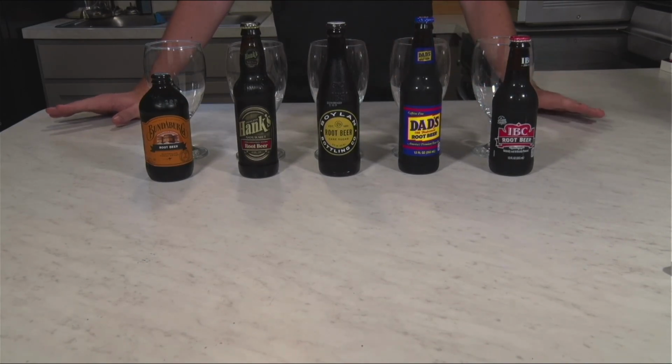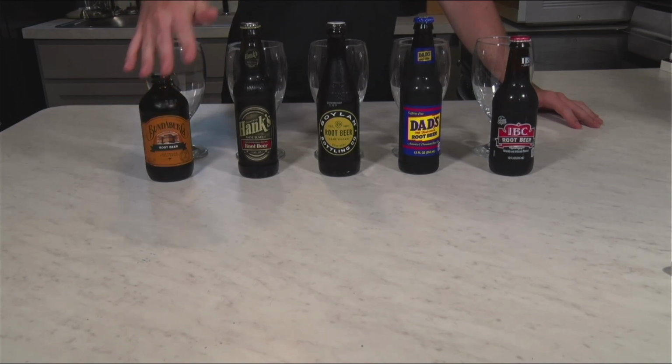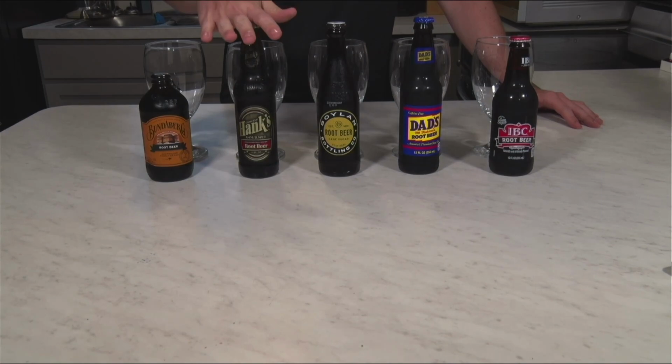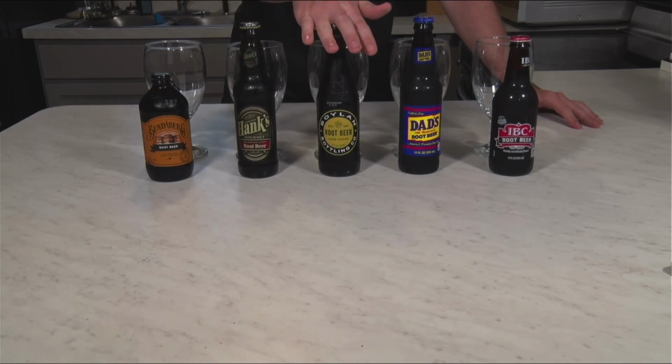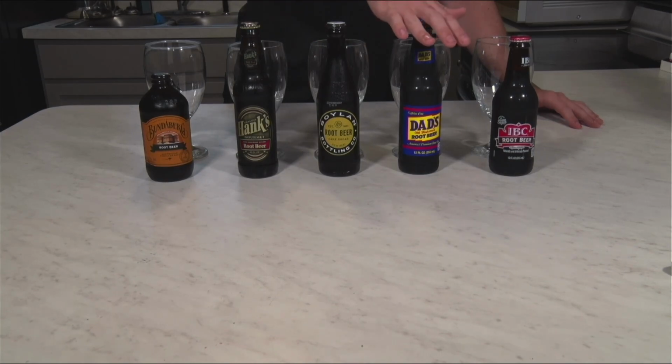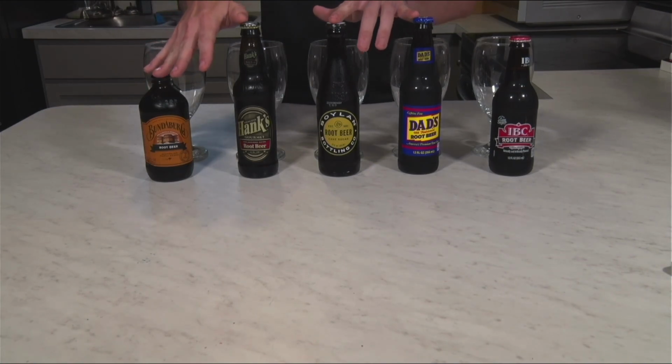And so, of the options, we have this Bundaberg Australian root beer. We do have Hank's Gourmet root beer. Don't know what makes it gourmet. We have the Boylan Bottling Company root beer. We have Dad's Famous root beer. And those were the four that they had at the Cracker Barrel.